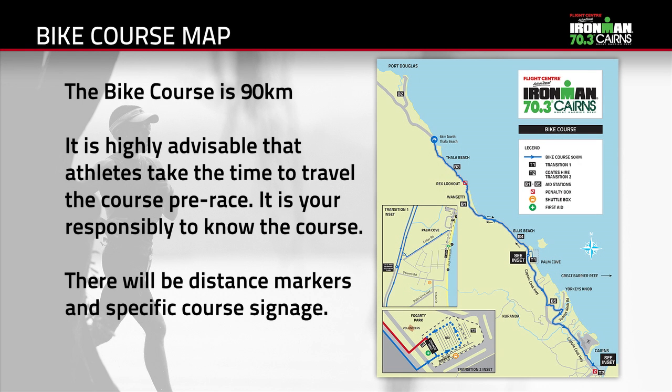The bike course is 90 kilometres. Cyclists exit transition and head out through Williams Esplanade, Palm Cove, onto Captain Cook Highway, turning left, heading south for 250 metres to the southern turnaround before heading north. Cyclists will continue towards Tala Beach, taking in the breathtaking views of the Pacific Ocean and tropical seaside rainforest that tropical North Queensland is known for.